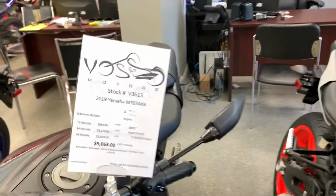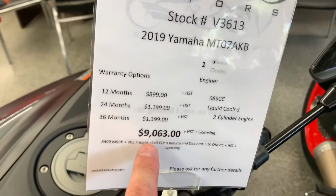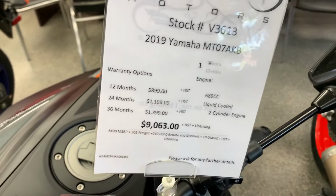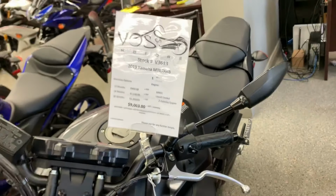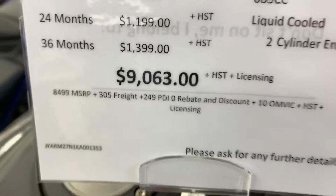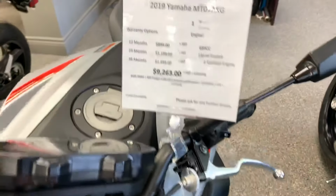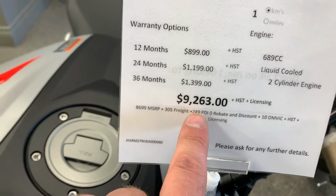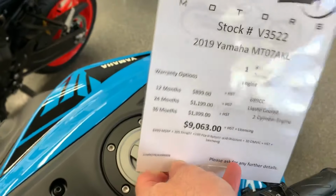So the prices are, for the black for example, 2019 is $9,063 after freight, PDI and $10 on the fee. It only excludes HST and licensing. These high vis rims are slightly more expensive. It's only a $200 difference, and the blue is the same as the black one, so it's $9,063. They are all brand new.